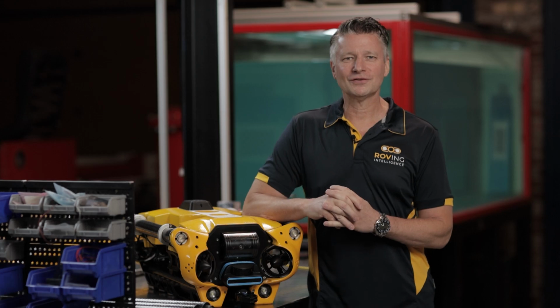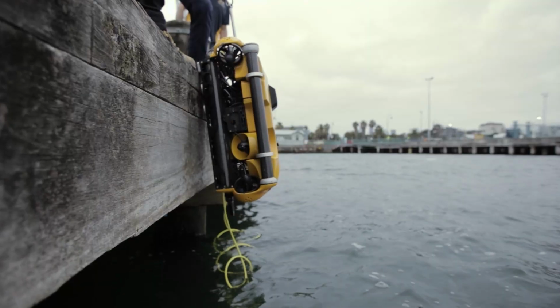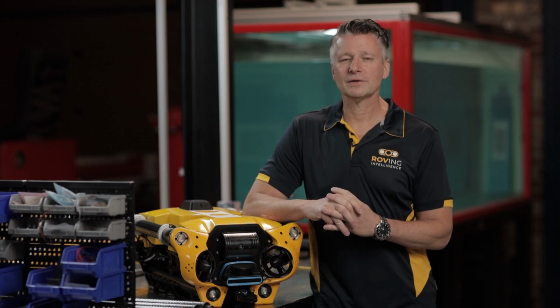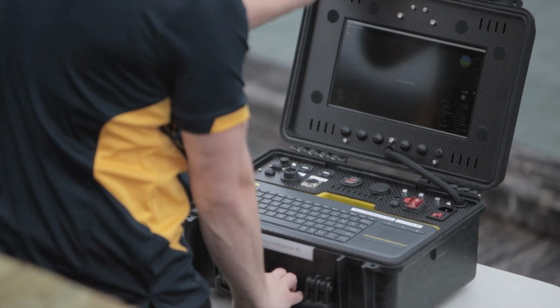I'm Matthew Curtin, the CEO of ROVing Intelligence. ROVing Intelligence is an organisation that utilises homegrown technology to deliver services in the submerged infrastructure inspection space. In theory, we can look at anything that's underwater, any sort of submerged asset or environment.